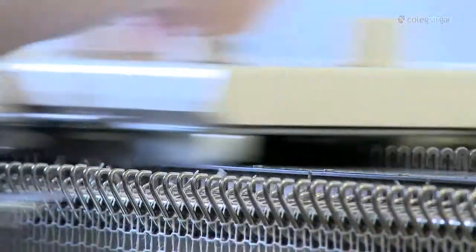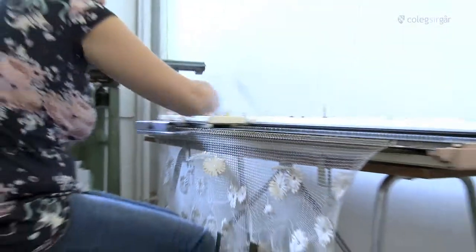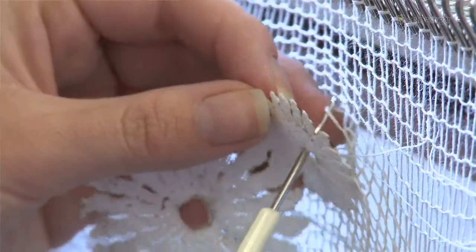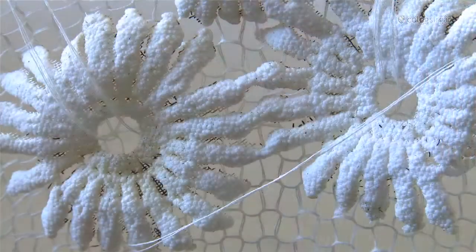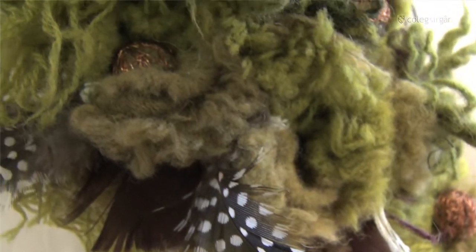The techniques that I've been able to use here have been a lot about knitting on domestic machines, and we've got the BA machine, on which we've knitted quite a fine jersey knit. We learn a lot about manipulating fabrics through knitting, stitching onto them, printing onto them, and felting with them as well. Felting is quite a big thing here.